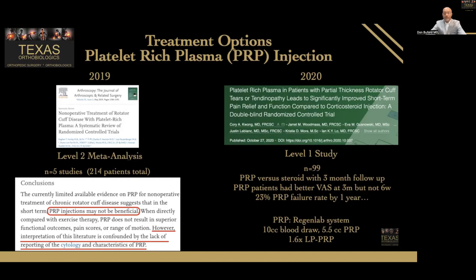When we look at what Dr. Lowe and his colleagues used to make PRP, it was the RegenLab system. It was a 10 cc blood draw. So now we're talking about very low dose PRP. They injected 5.5 cc's of that low dose PRP at an average platelet concentration of 1.6x, as detailed in their paper. We don't have an actual platelet number yet.